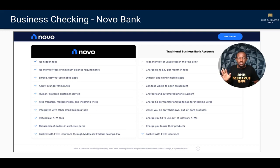What I like about it also is they don't nickel and dime you. There are no monthly fees. There was one time where I had $39 in my business checking account for months. I didn't get charged a penny. It's beautiful. But if I'd done that with Chase, they would charge me $12 every single month. Wild, right? And it's super easy to sign up.